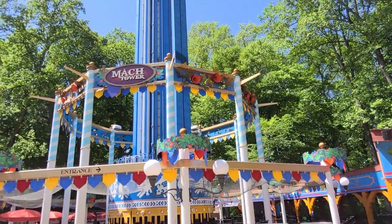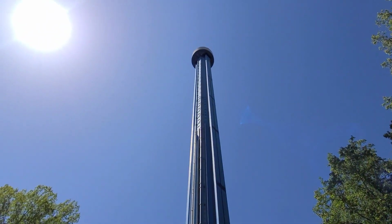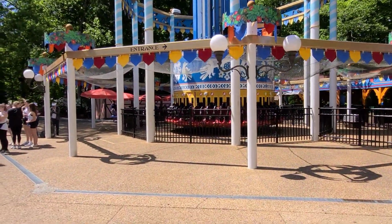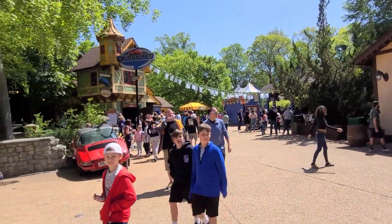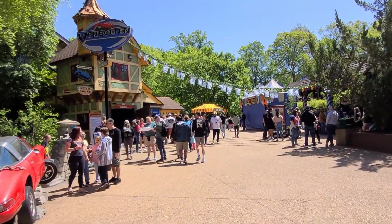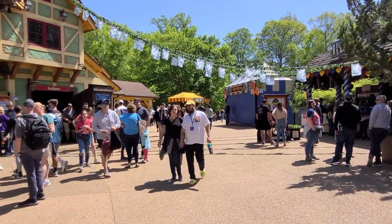So as we come up, Mock Tower isn't running today. Look at that, way up there. Mock Tower isn't running, but look over here by Verbolten. We got Iceland. I don't even remember this one from last year. Let's take a look at what Iceland has to offer.